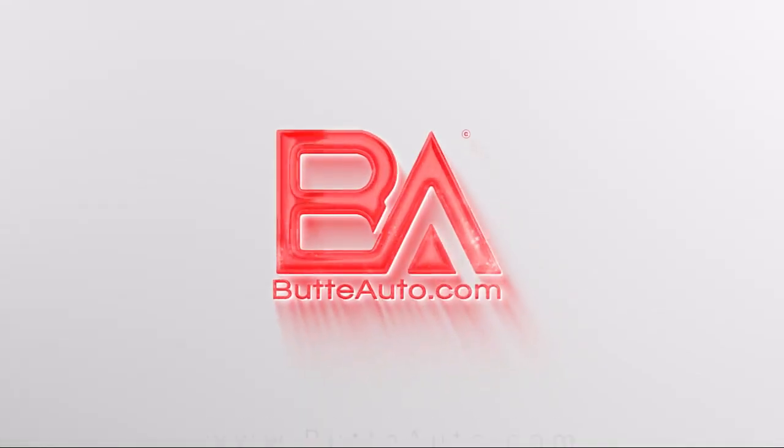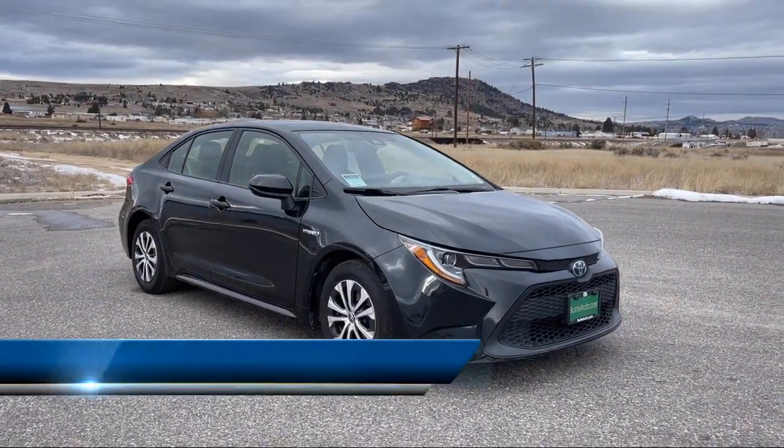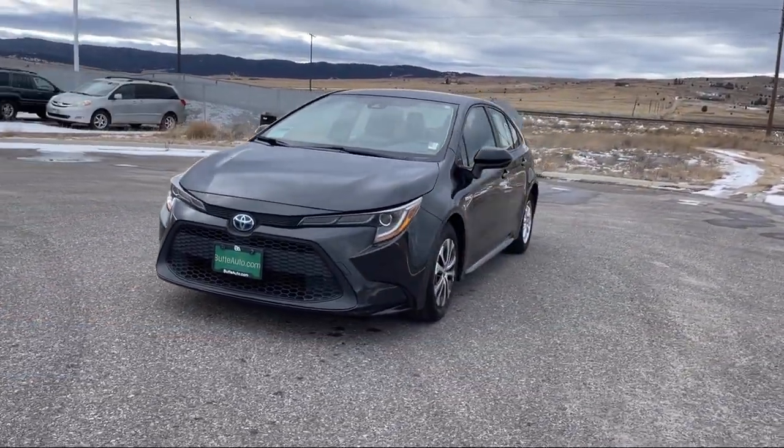Welcome to Butte Auto, and here's a more in-depth view of one of our vehicles from our huge selection. It comes equipped with climate control, active grille shutters, and has less than 60,000 miles on the odometer.